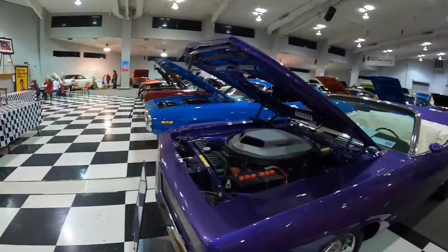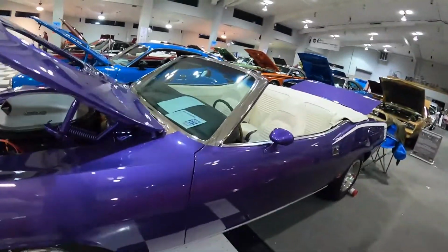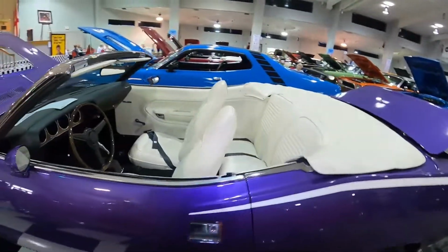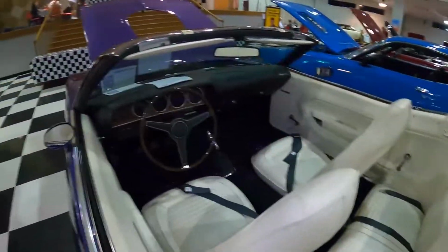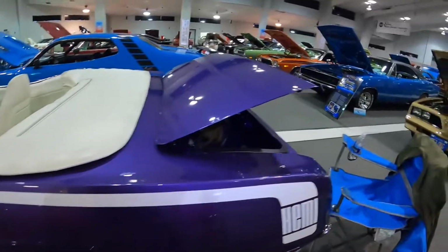There's a 1970 Cuda, purple eater. What was it? Purple People Eater, or what was it back in the '70s? That might have even been in the '60s.